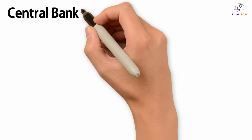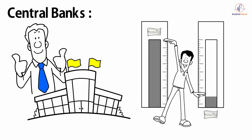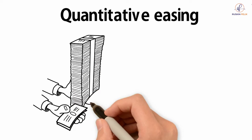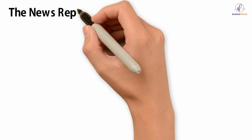Central banks. Central banks are in charge of the supply, and they can announce changes that will have a significant effect on the price of their currency. Quantitative easing, for example, means adding more money to an economy, which can cause the price of its currency to go down.